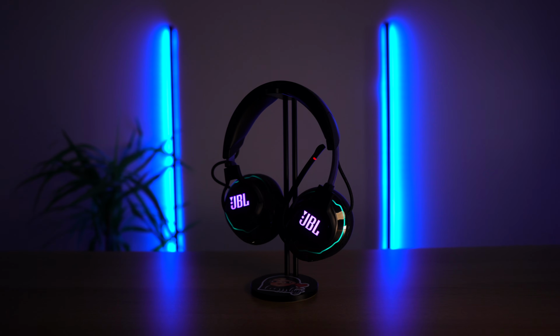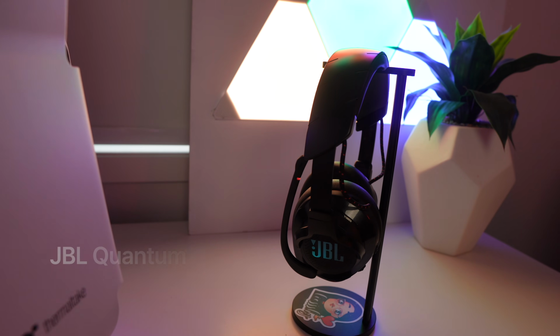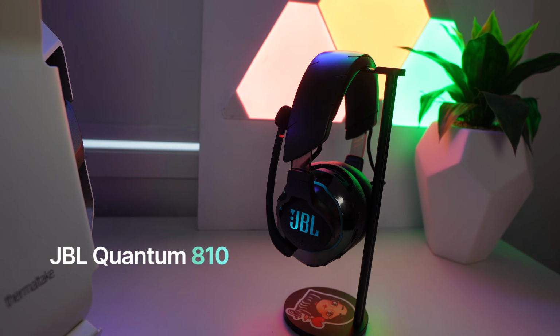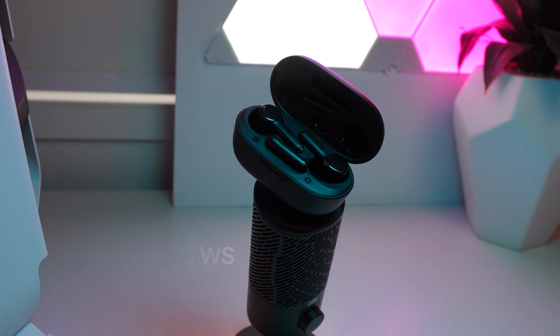The JBL Quantum 910 headset is beginning to hit retailers, and I think it's about time I give you my thoughts and opinions on this headset. We've seen some epic headsets come from JBL Quantum, with the Quantum 610 and Quantum 810 being some of my notable favourites, as well as the amazing JBL Quantum truly wireless earbuds. So how does this headset stack up to being the best of the best?